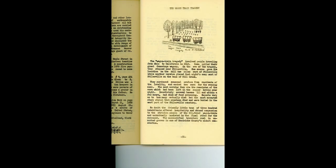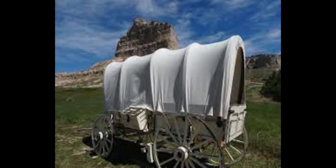The wagon train tragedy took place in the year 1849. The people traveling were from Ohio going to the California Gold Rush. On the eve of the tragedy, the travelers stopped near the town of Stilesville, 2 miles east of the town itself. The group from Ohio purchased new produce from residents of the local area.